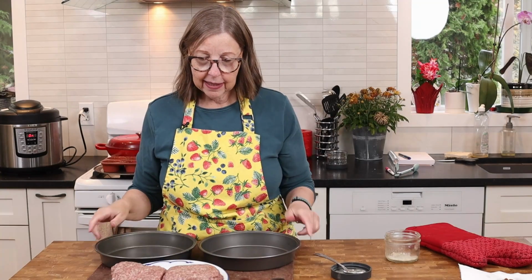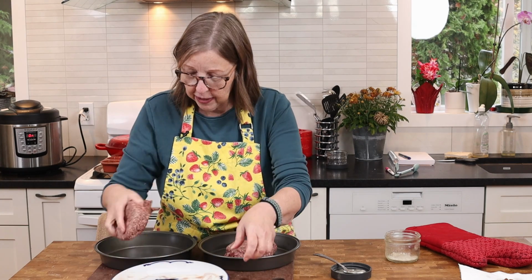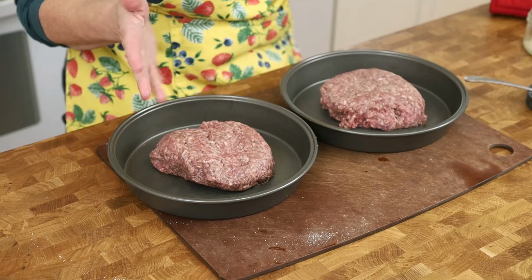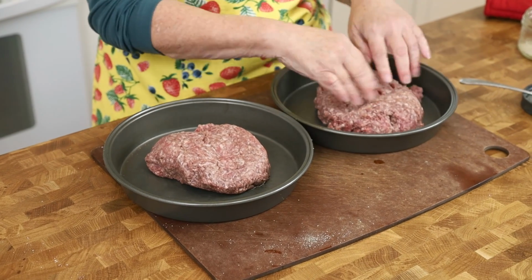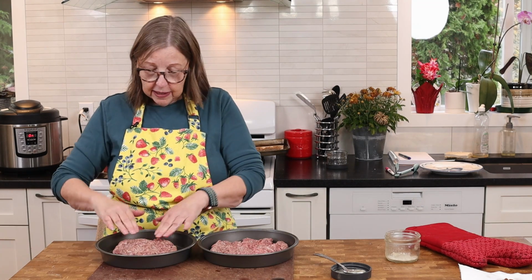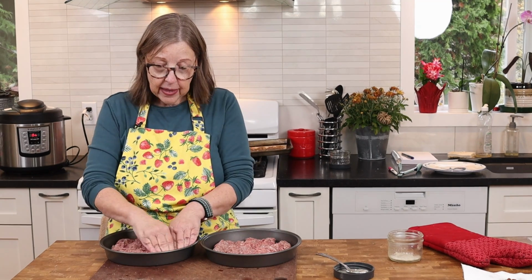Okay, so I'm going to bake these in the oven. This is just basically going to be crispy ground beef. One of the reasons I like doing it this way is because you can then use the cooked ground beef any way you like in the end when it's prepped like this. So each one of these little pans has 1 pound of lean ground beef in it.